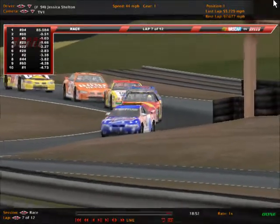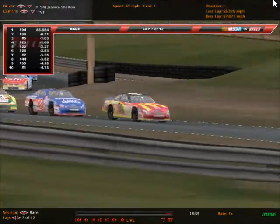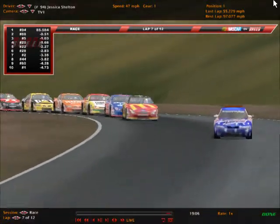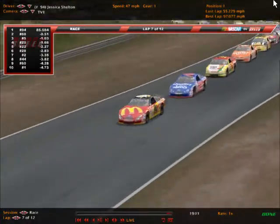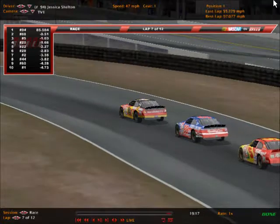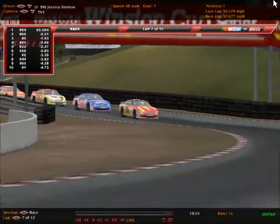So that was an eventful caution period here we had in Sonoma, California, and in the Full House 350K. So, who says this series is not action-packed? And I swear it is. Anyway, so with all that said, we're going to get the green flag on lap number 8 of this event. So we'll have 5 laps to go here at Sonoma.